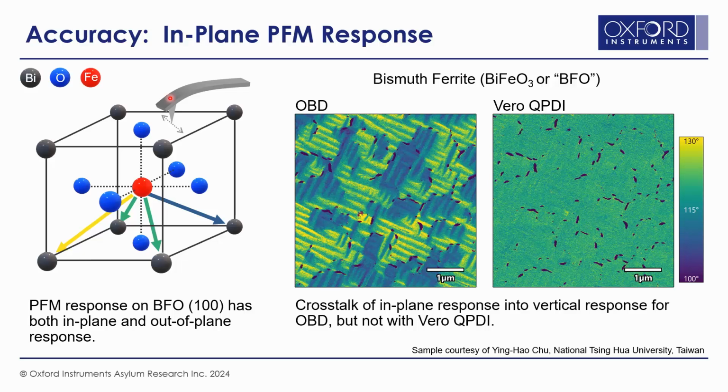Now, if you do the same measurement with Vero QPDI, again, the spot's positioned directly over the probe tip, and even though this bending still occurs, unless this probe tip moves up or down, Vero is going to see no signal, and that's what's happening here. This particular sample has the polarization vectors as I've shown here. The vertical component is constant across the entire image, and so we shouldn't see any contrast there. And with OBD, any contrast that we see is actually just the in-plane response cross-coupling in as an artifact into the out-of-plane response.